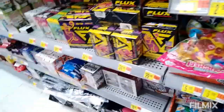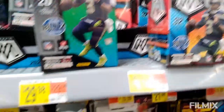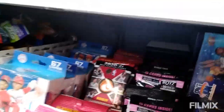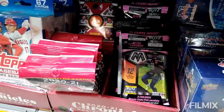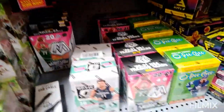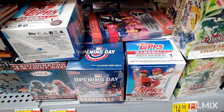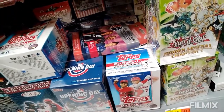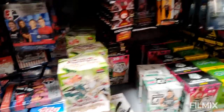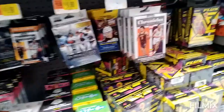Yeah, this is definitely the mother lode of cards. You're talking about 2021 Mosaic hanger boxes. They've got 12 of the blasters. They've loaded up on all of the cello packs that are the pink exclusives. They've got the Mosaic basketball. They've got the Donruss Optic basketball. Opening Day and the Topps blaster boxes. What is this? Yeah, I'm not sure what that is. So they have definitely come through here and restocked this Walmart.